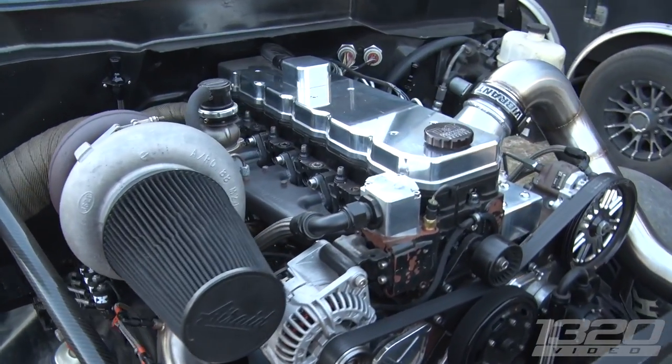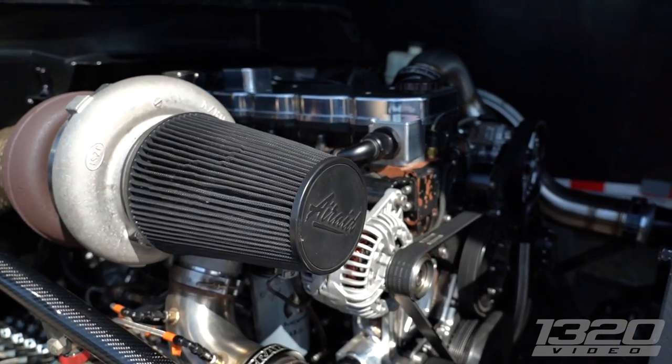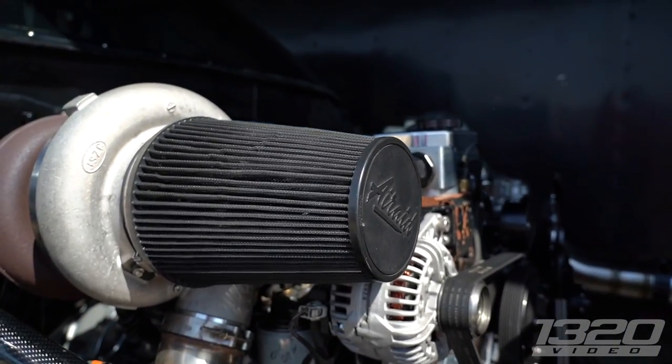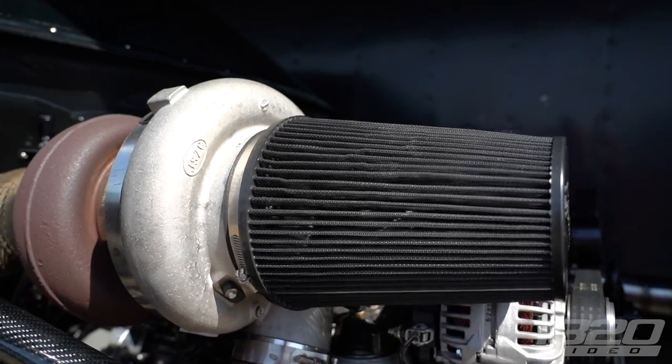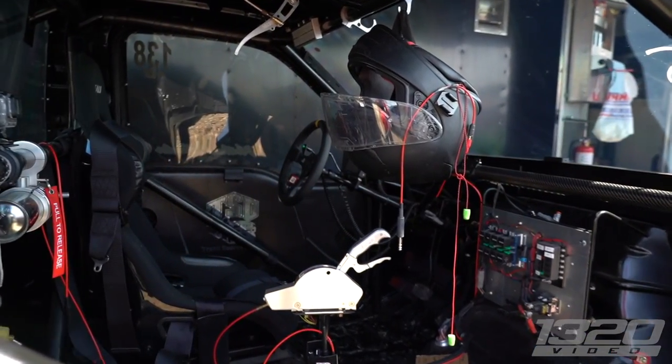We got a familiar face here. We saw you here in Dallas a couple months ago for the cash days, out here at Yello Belly for the baddest small tire race in America. So tell me the combo on the truck again. It's a 6.7 sleeve down to a 5.9, and it's got a GT55 88 turbo, and it's a Ford 4R transmission.